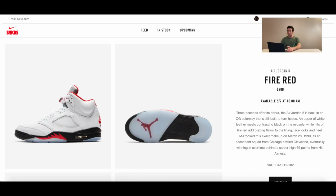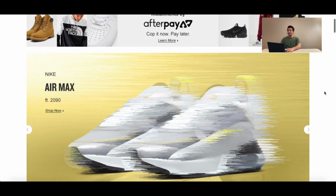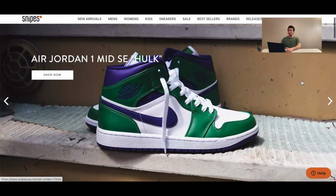But if you pair that with the Sneakers app and then just have Finish Line open and let the queue sit, eventually you might be able to get through and pick up a pair from there as well. So beyond Finish Line, the third site I want to talk about is Snipes here.